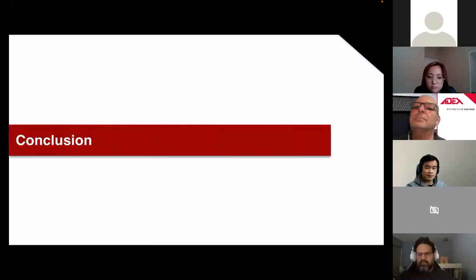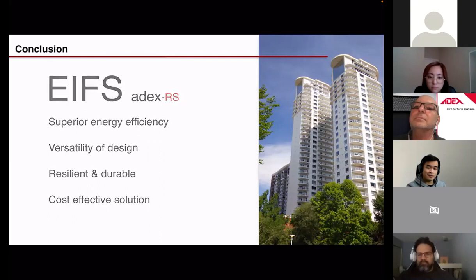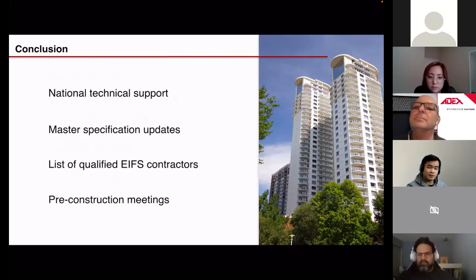That is pretty much the conclusion of the presentation today. And I think if I've done my presentation well, I've shown you the versatility of EIFS and how it's lightweight and cost effective, and how Adex is a national company. We like to help with master specifications as well. And we could provide a list of qualified EIFS applicators in the area so that your clients can maybe just private invite the right ones instead of getting all these lowballers or guys that are unqualified pricing. And we can be there for pre-construction meetings too.